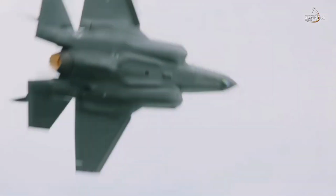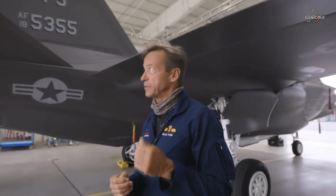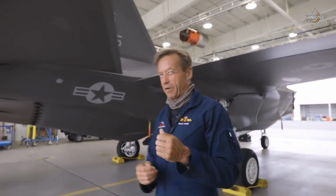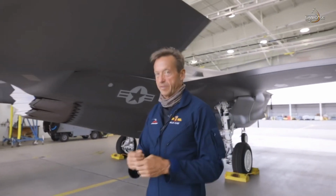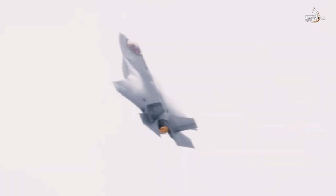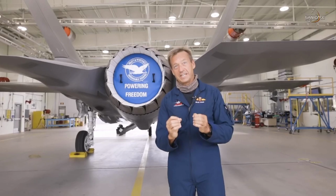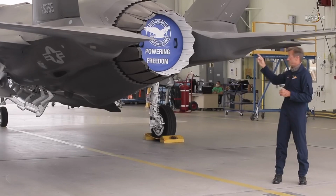This aircraft has a single engine built by Pratt & Whitney. It is the most powerful fighter engine ever developed and the most efficient. It's hidden in the back here. You see the jagged edges of the nozzle, 43,000 pounds of thrust. That's more than the thrust of the two engines of an F-18 in full afterburner we get from this single engine.